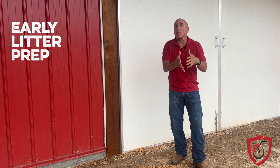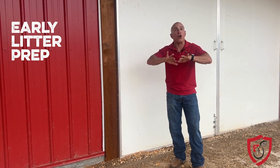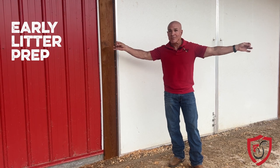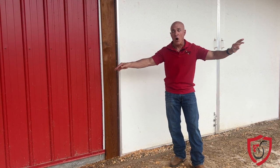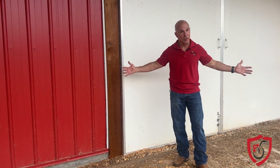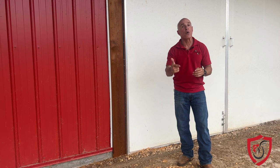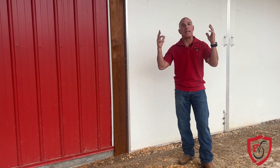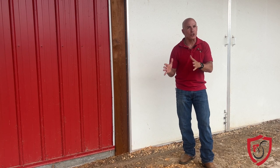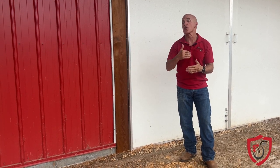But the reason from the darkling beetle side is that within about 2 days, those darkling beetles are going to migrate out of the litter into those cracks and crevices and curtains and the walls and all those different things right there. So if you're going to clean out, you'll be able to get a lot of bugs out at that time. If you windrow, go ahead and get your windrow. You can heat it up and kill some of that larva that's in there. So if you can go ahead and get your litter dealt with as soon as possible, you can actually have an impact on your darkling beetles.